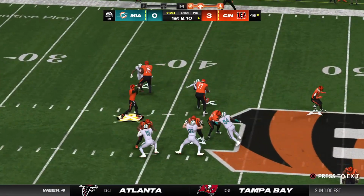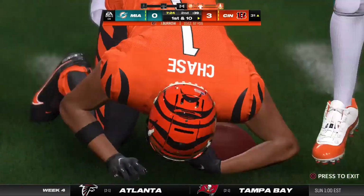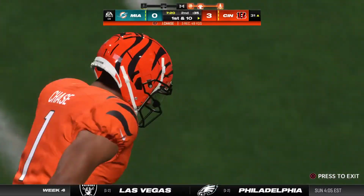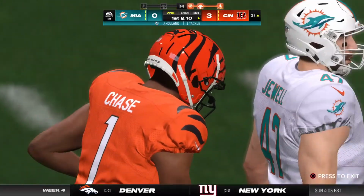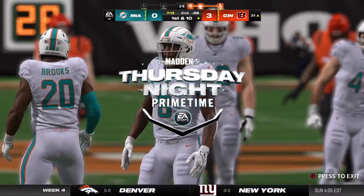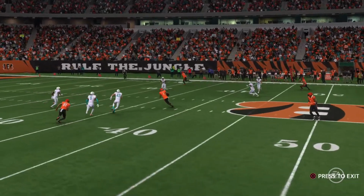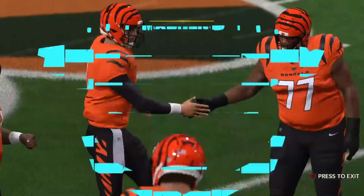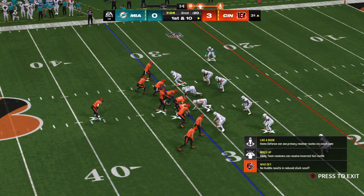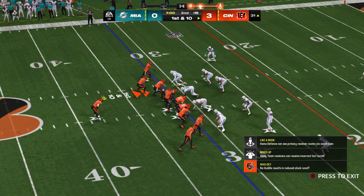Here's Burrow. He will find his man Chase, complete. Now he takes this one down almost all the way to the 30. Back-to-back receptions for him, and it's another first down. But one of the ways the quarterbacks keep all the receivers alive in a play, never lock in on any one guy. Make sure you keep your eyes moving, scan the field, and here he finds the open guy for a nice pickup. So now 1st and 10 as they've crossed into Miami territory, down at the 31.